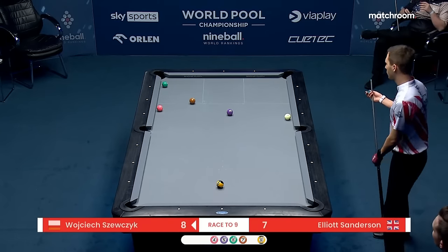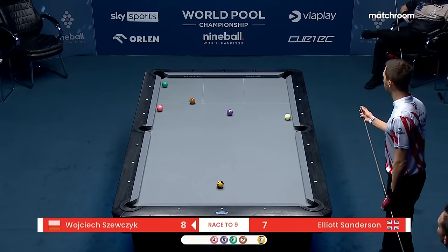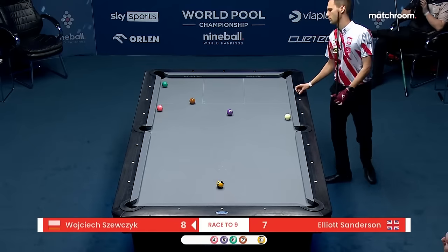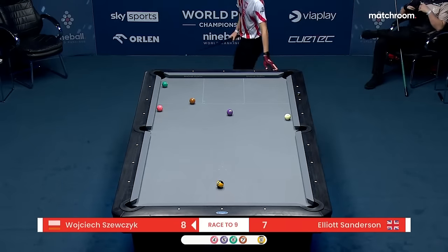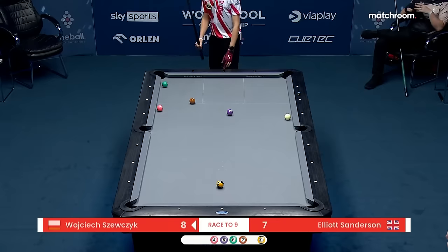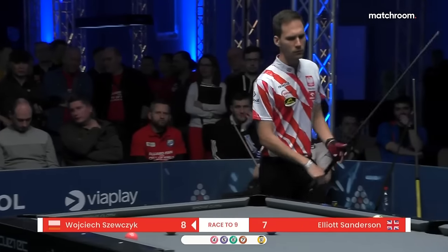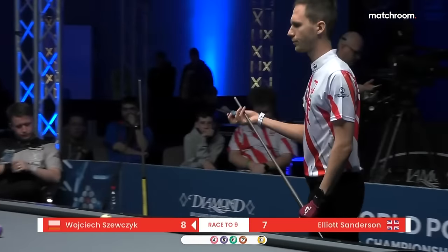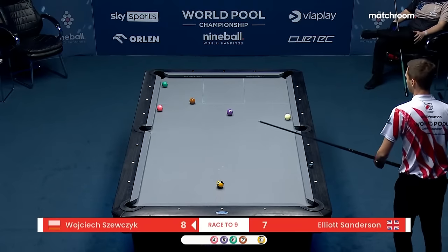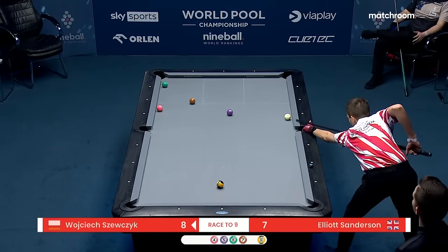The epitome of intense at the table. A lot of nervous energy. Yeah, he needs to go to the top rail. And then down table, there's only one ball to hide behind. So I don't think that choosing this route with low speed, there's any future.